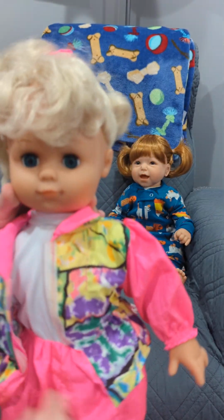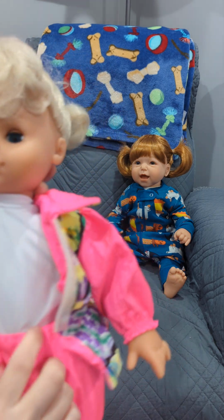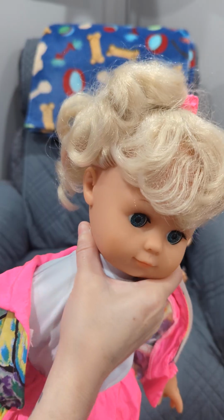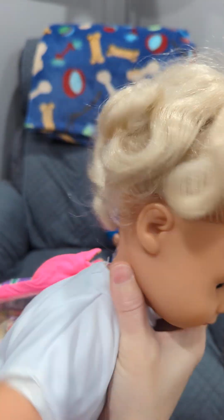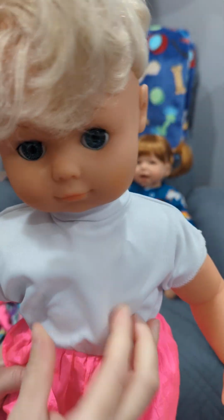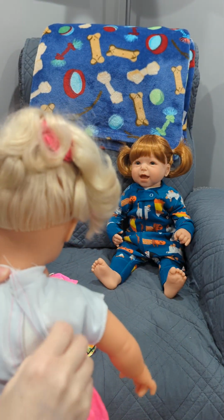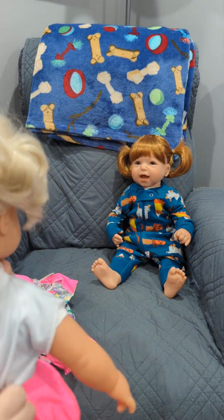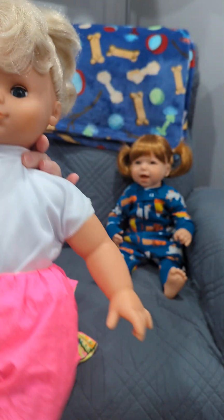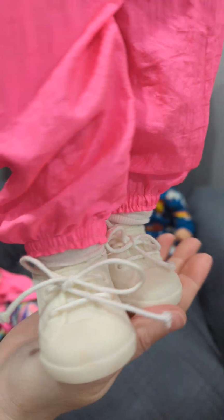So she has this whole outfit. There's a jacket, and oh, okay, the jacket is a separate piece. Let's take this off her. It looks like the other part of her outfit, the white top, is attached to the pants, and it's all Velcro in the back. She has a cloth body, and vinyl legs, arms and head. But look at these little sneakers, these cute little plastic sneakers.